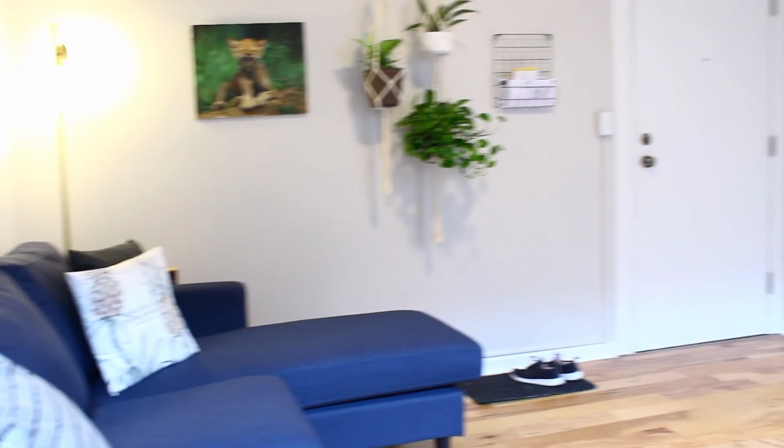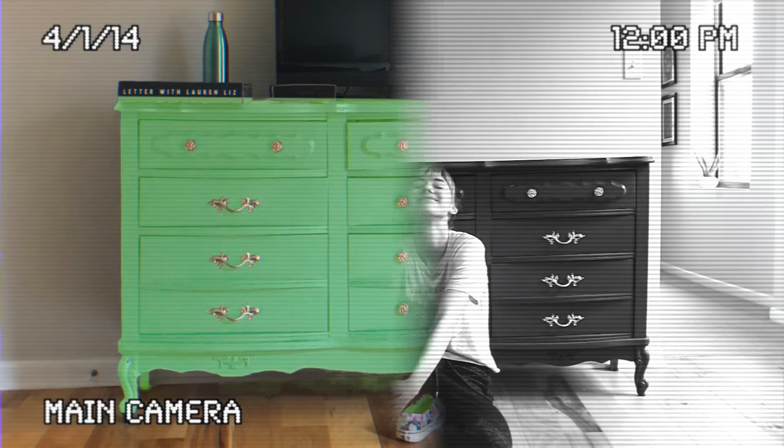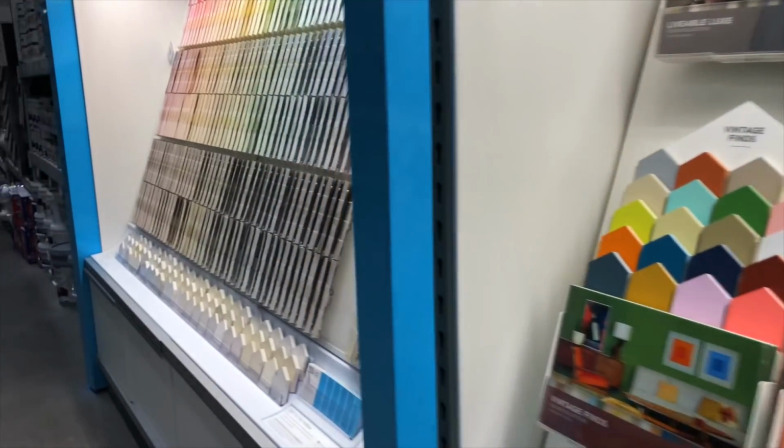Sitting directly across from our couch where we keep our television and the wandering Jew that I am currently propagating, is this lovely vintage dresser that I've had now for many years. It was originally green and then I spray painted it purple when I first brought it into my old room, and now that it's in its new space, it needed a new fresh face. And for some reason, I couldn't get the color emerald green out of my head.